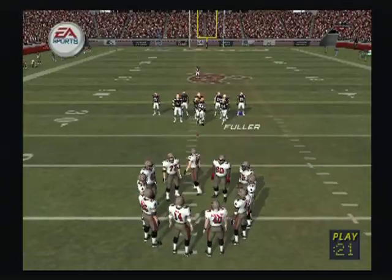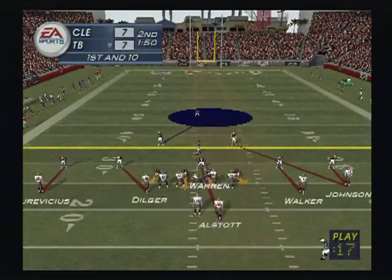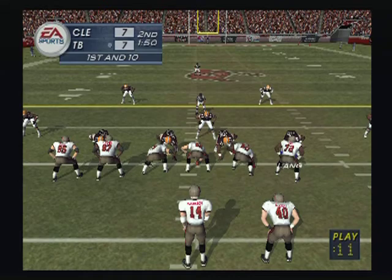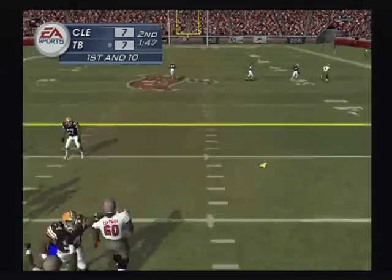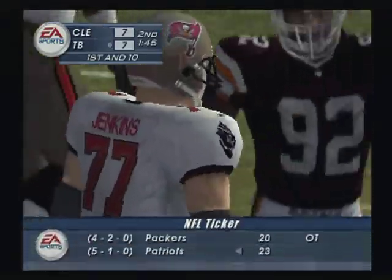Since the defense knows they're going to be passing, the offensive line will have to hold their ground and be ready for any type of stunt. They might even have a back try to chip on the defensive end before going out in the pass pattern. Looking downfield, looking for an option, going long. He made the catch, but he was out of bounds.